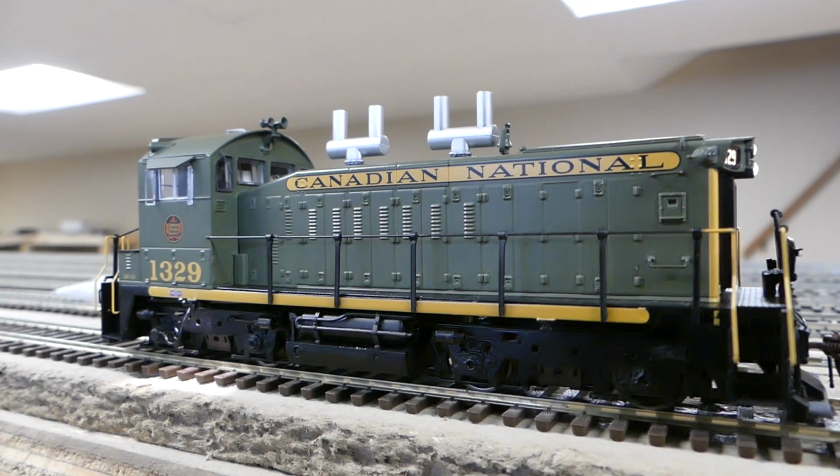So we're at notch 8. We're going to pull it back down to 0. Alright, so we've heard all the prime mover noises, all the brake squeal, and all the lighting functions.